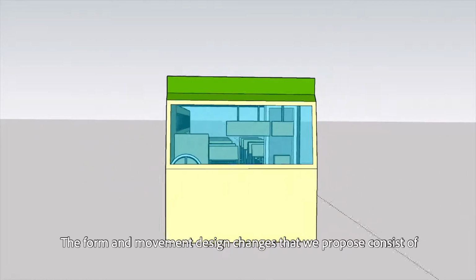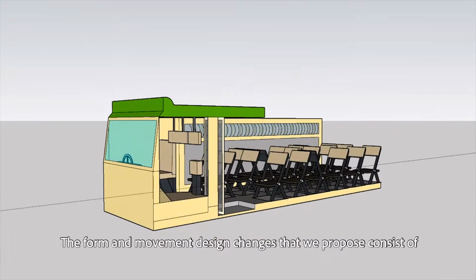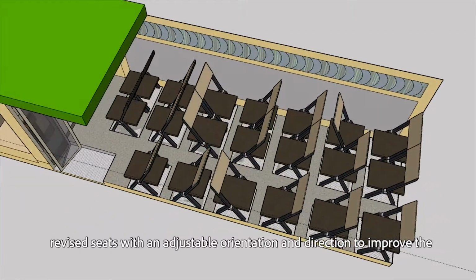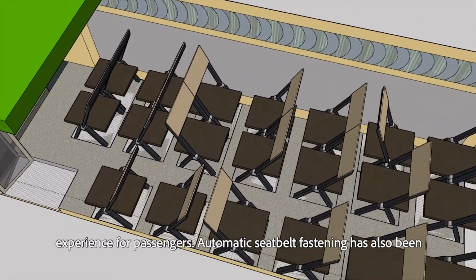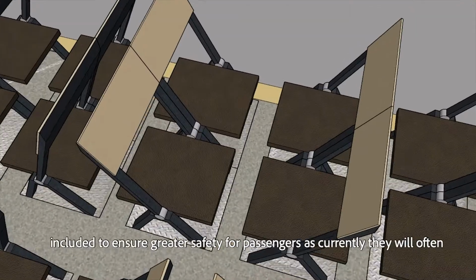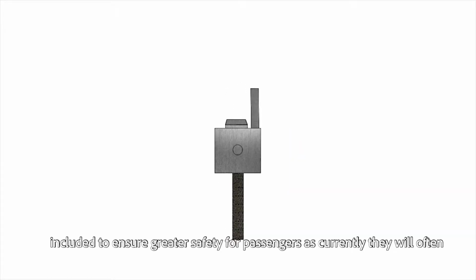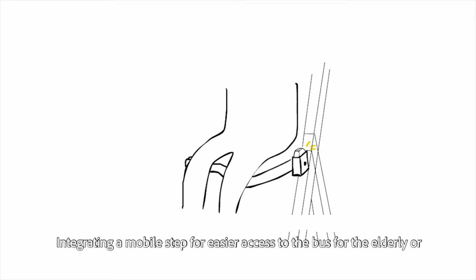The form and movement design changes that we propose consist of revised seats with an adjustable orientation and direction to improve the experience for passengers. Automatic seatbelt fastening has also been included in order to ensure greater safety for passengers, as currently passengers will often simply not use the seatbelts on the minibus.